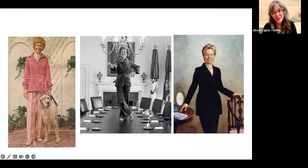The very first lady to wear pants in an official capacity was Pat Nixon, who was first lady in the 1970s. Now, in 1933, Eleanor Roosevelt did show up in a pair of riding pants at Easter, but she wasn't in an official capacity as first lady. And I believe she changed her clothes before she arrived back out to participate in the Easter festivities.